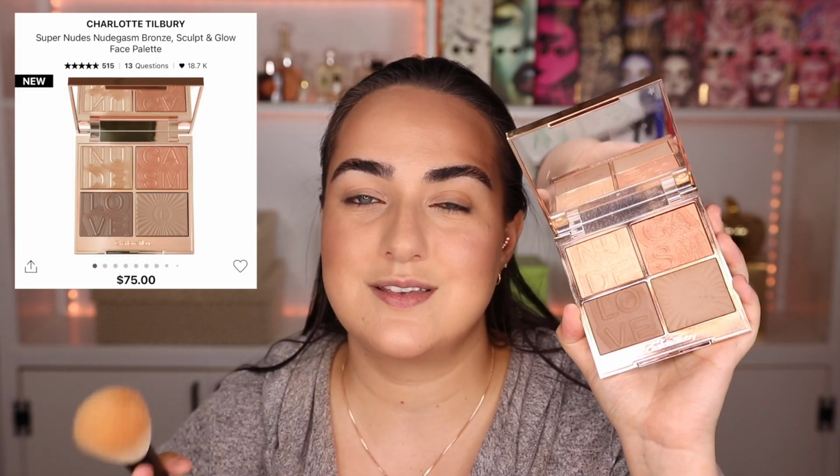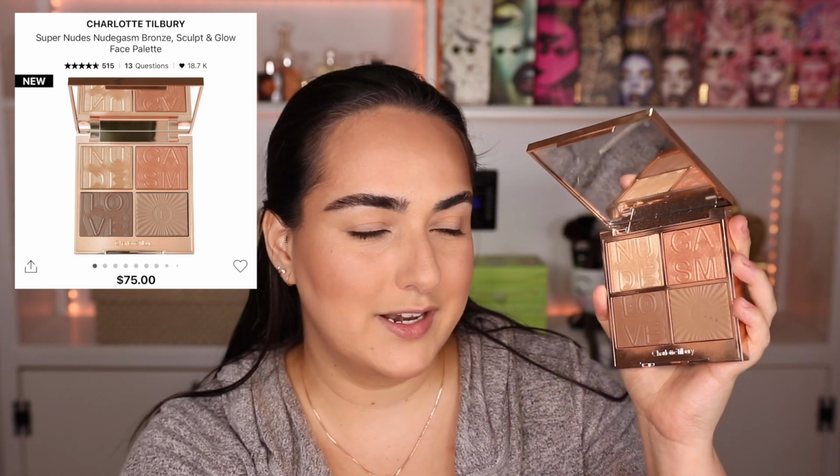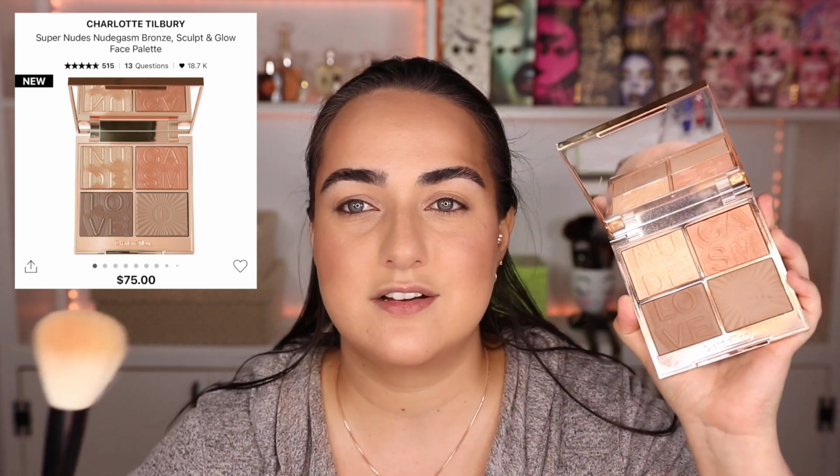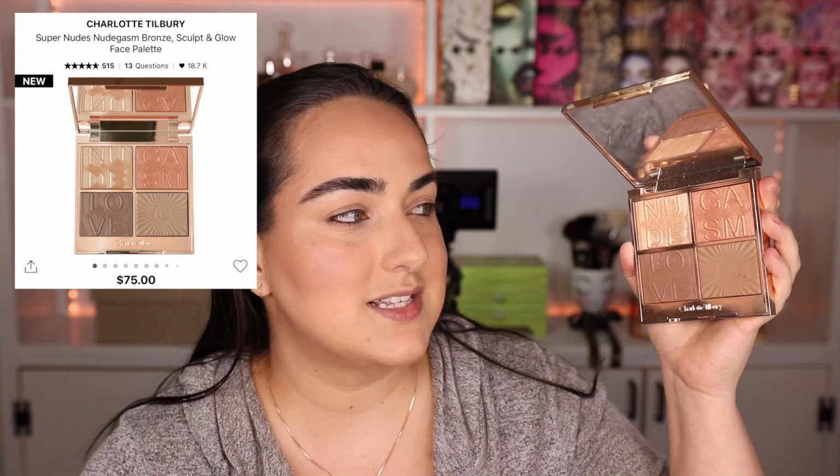This is the new Charlotte Tilbury Nude Gasm face palette. I was totally thinking of putting the regular bronzer from Charlotte as part of my list, but you know what? No, this is much better. You don't only get one shade of bronzer, you get 2 shades of bronzer and 2 shades of highlighter. In my case, for my light skin, this color highlight right here I can use as a blush, and it performs really well. I did use my contour wand already because I love it and I have to show you guys.